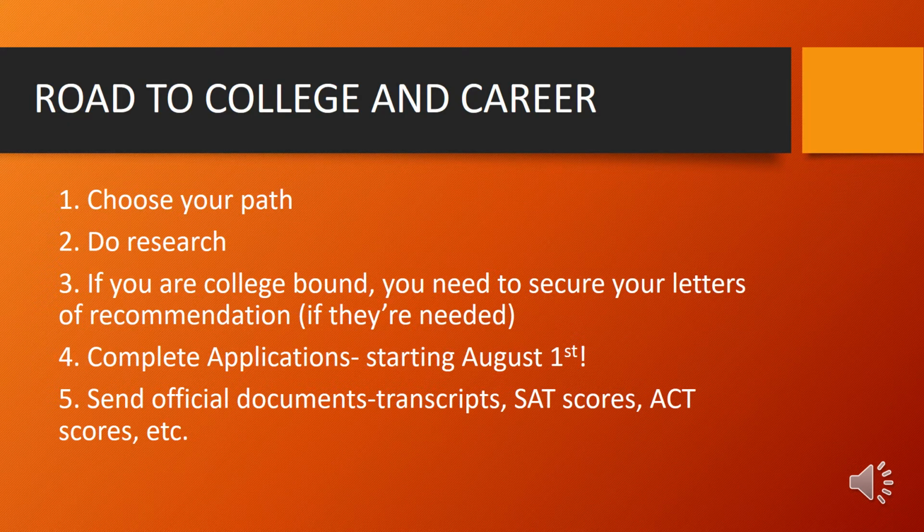You also need to send your official documents. That may include an Oviedo High School transcript, SAT, and ACT scores. You can request from our records department that they send a transcript to the college or university of your choice by filling out a transcript request form. For SAT and ACT scores, you need to request those directly from those testing agencies, as most colleges and universities do not accept the test scores on the Oviedo High School transcript as official test scores.